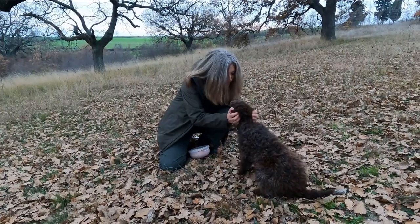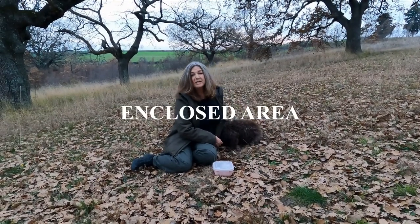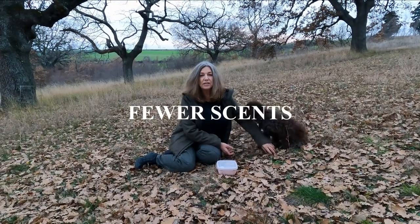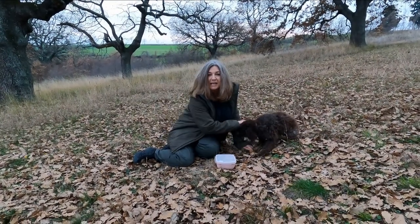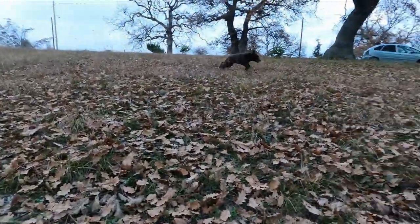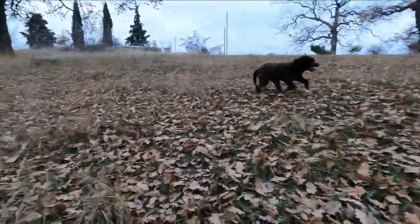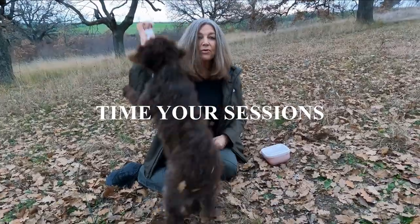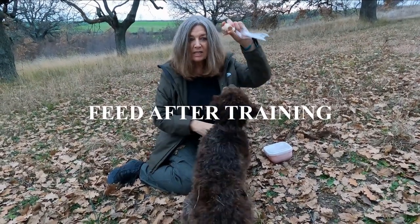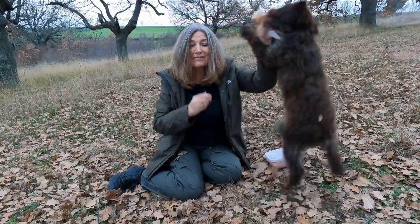So we've brought Jessie out today to an enclosed area where she'll be safer, but also where there'll be fewer distracting scents, because not so many animals can get in here. Before we start, we've given her a few minutes to explore and to have a run around. Timing is important. We've brought Jessie out before she has her evening meal, so that these snacks will act as more of an incentive.